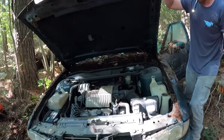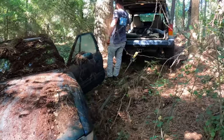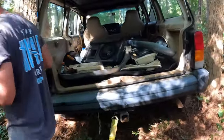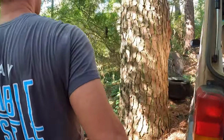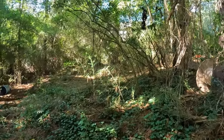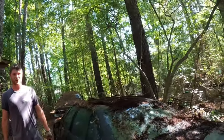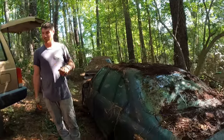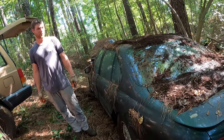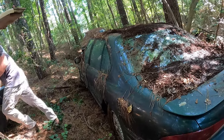Okay. Does that do it? Yeah, that's good. So at a minimum, it'll roll backwards now. I almost don't want to smash it against the tree, man. I was going to use this tree as a fulcrum and just... Yeah, but we don't have a title. Yeah, I know. It's probably better to find another body to fix it.